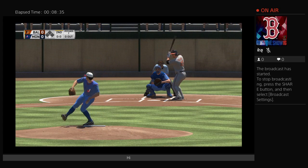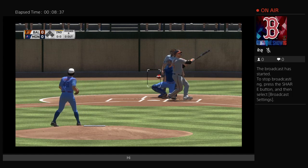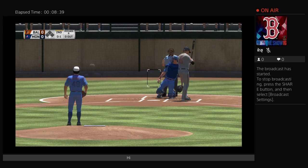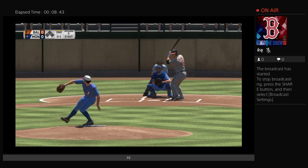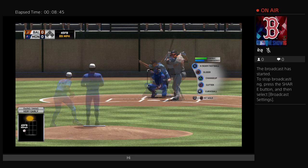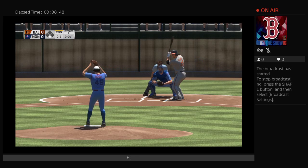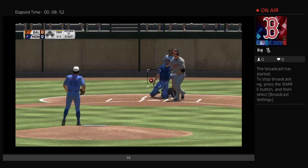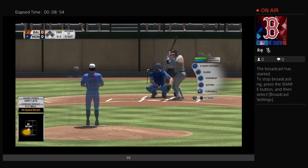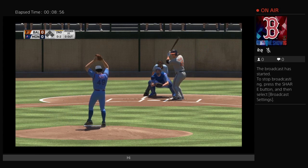Leading off for Baltimore. Right fielder Mark. Over toward the dugout, but this one will get into the stands. Here's the 0-1 pitch. A wave and a miss. Here it comes. Lifted down the line in right and back out of play. Count holds it 0-2.